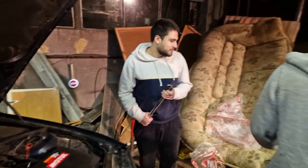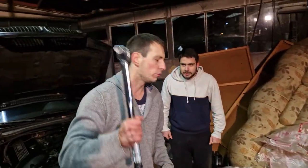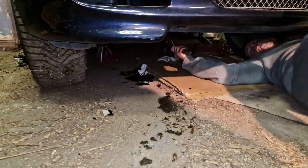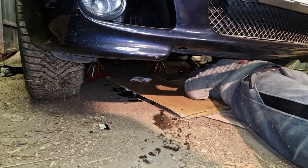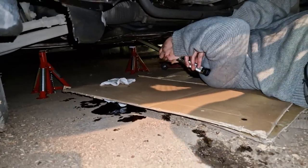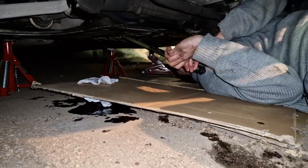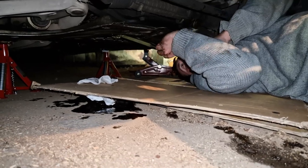I mean, we could have run with it. Good luck. Wish me luck. God, it's fucking cold. Say hello to my little friend. I don't think it's gonna work, boys. There's not enough space to actually get a single click going.